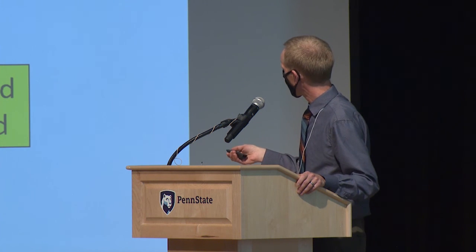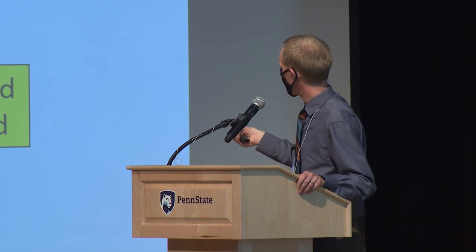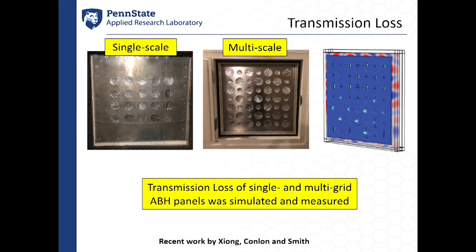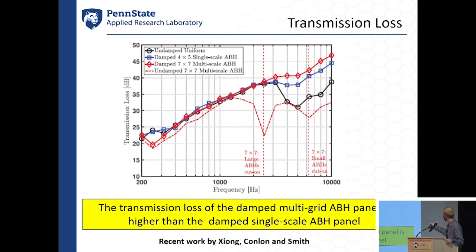For example, what you can see here, if you have some kind of panel where you're just trying to prevent transmission through the panel, if you're able to, within the practical limits of your application, put these embedded AVHs in there, you will be able to get some pretty good improvement in the transmission loss characteristics in these higher frequency areas by including that into your panel.